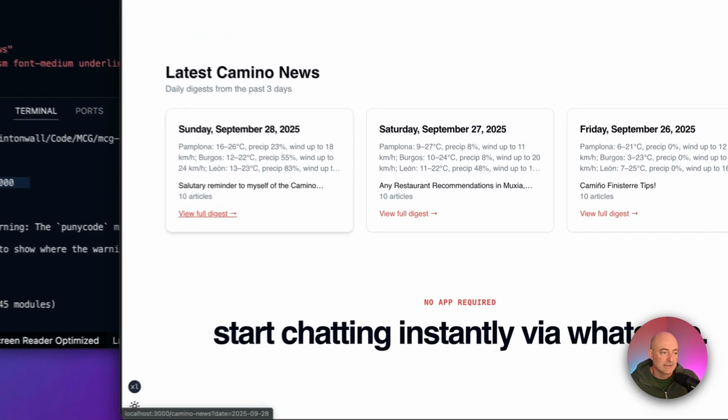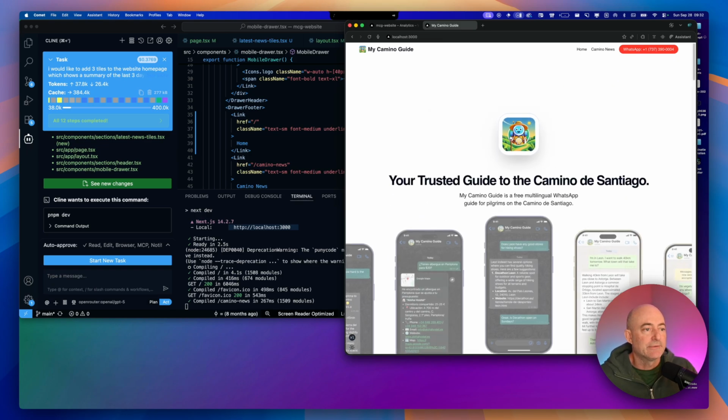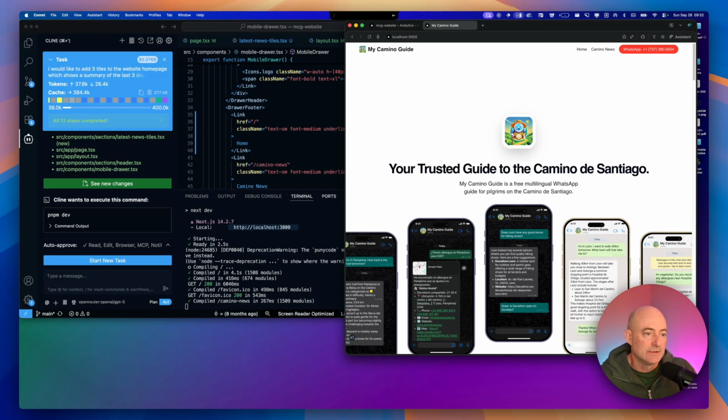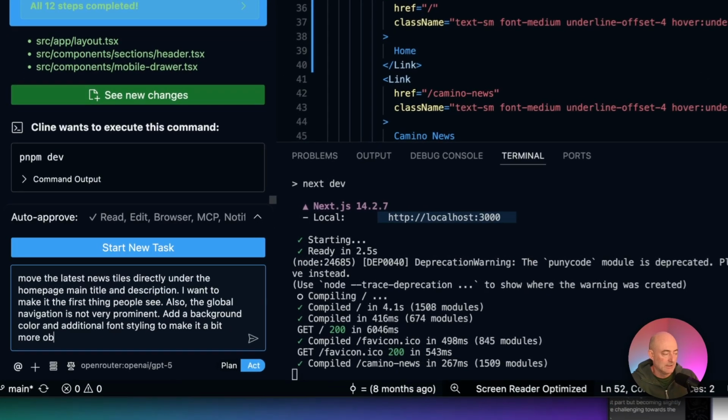Latest Camino news. I can go inside here. That looks good. I can go back to my home page. That all looks pretty good. Not bad for a V1. I think I'm going to go back and make some changes here as well. Now, again, this is where I wasn't very specific on the layout. So I can go back and let's just try this.